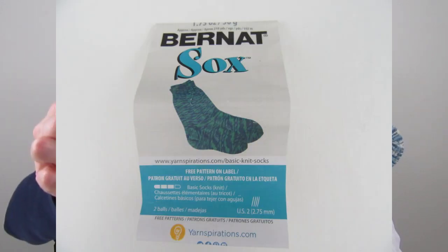Now, I just want to talk a little bit about yarns. These are big. What size are they? They're the size that fit his feet. He has big feet. He does have big feet. They're nice though. He'll like those. Yes, he will. So those are Bernat Socks is the yarn.